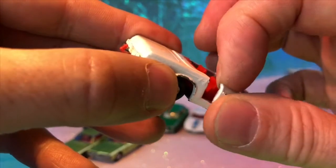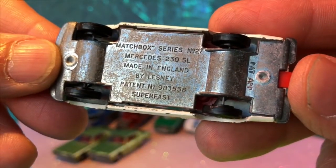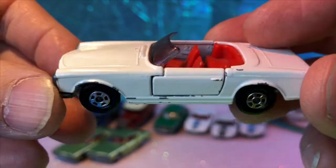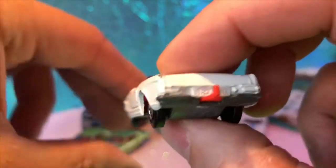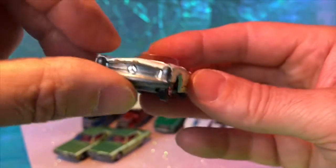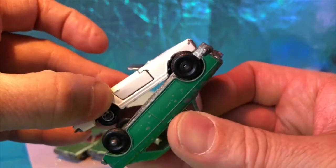Lovely little model again. Opening doors, little windscreen there. And the tricky thing about this piece, what number have we got here? Number 27. The tricky thing about this piece is finding one with the windscreen still. But very, very happy to have this piece in my collection at last, as it did see some transition. So that is cool. Maybe one day I'll pick up the one with the little black wheels, very similar to the wheels you would have seen on here. There we go.